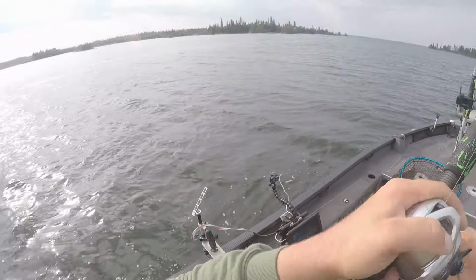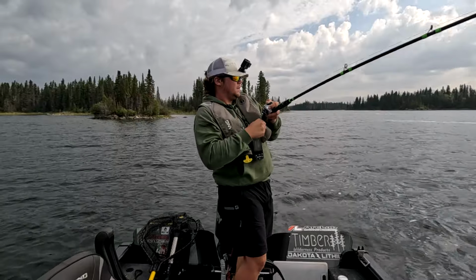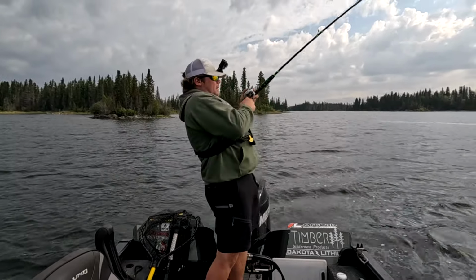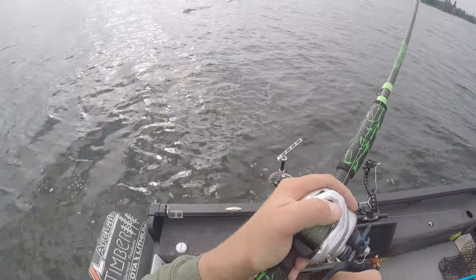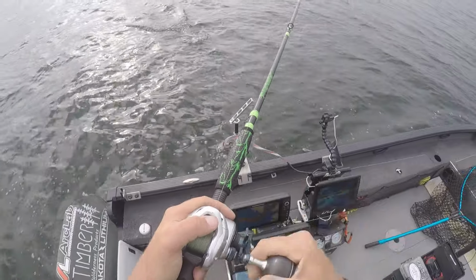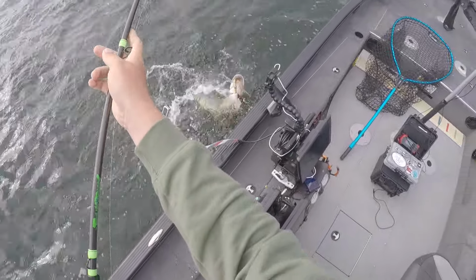There's one right away. Second cast. Second cast out. Got a pike right away. It's definitely not a big one because I'm hauling it in so quick, but it's definitely a pike. And that thing absolutely inhaled that bait. Holy smokes. Look at that thing. Absolutely inhaled it.